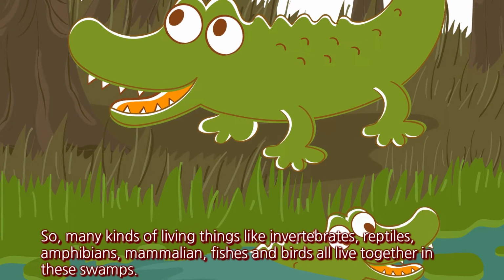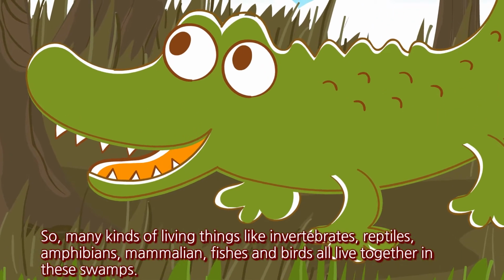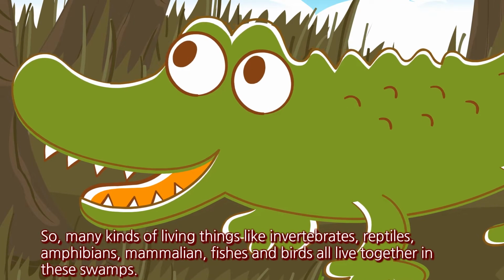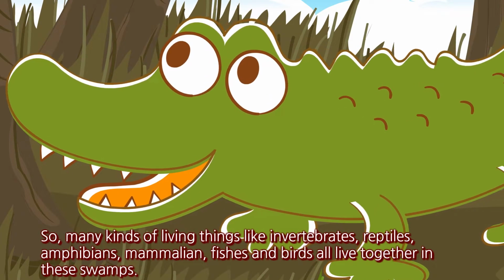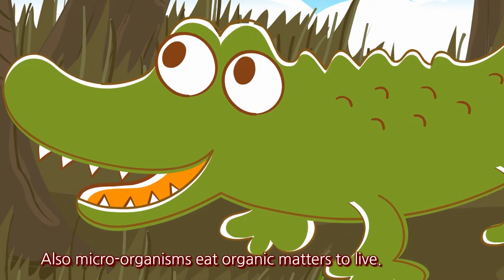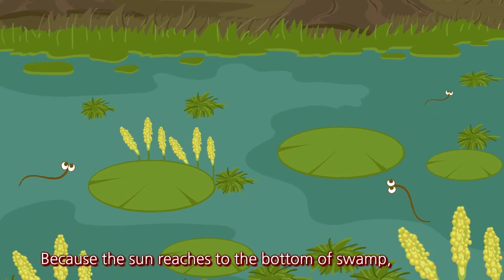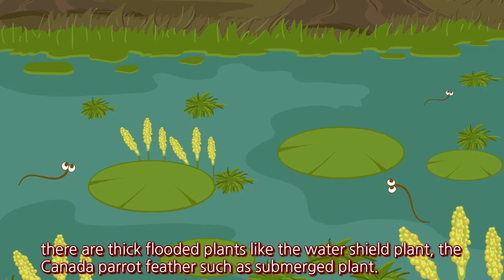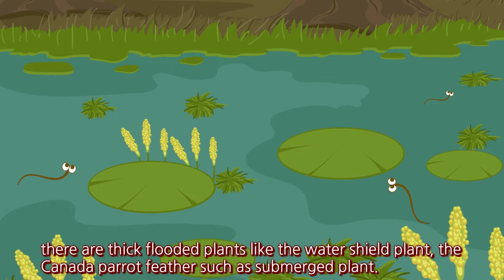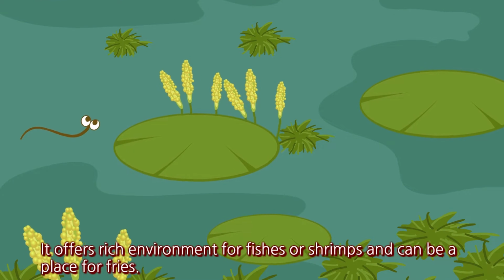Many kinds of living things, like invertebrates, reptiles, amphibians, mammals, fishes, and birds all live together in these swamps. Also, microorganisms eat organic matter to live. Because the sun reaches the bottom of the swamp, there are thick flooded plants like the water shield plant and the Canada parrot feather, such as submerged plants. It offers a rich environment for fishes and shrimps and can be a place for fry.